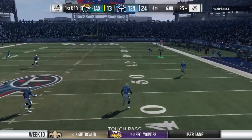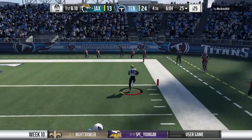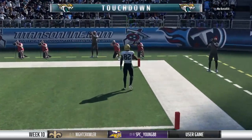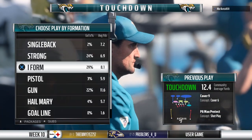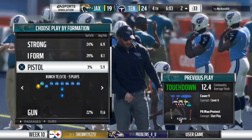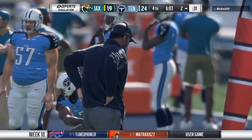Not easily done. He's going to look deep down the field. This is caught inside the 15. Touchdown, Jaguars. A big play there. His 11th touchdown of the year. And the Jaguars have cut it back within a score.